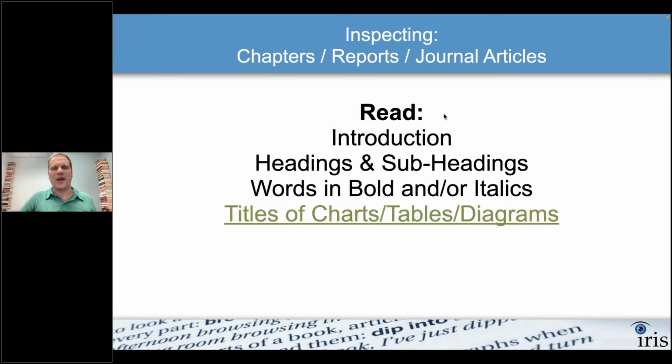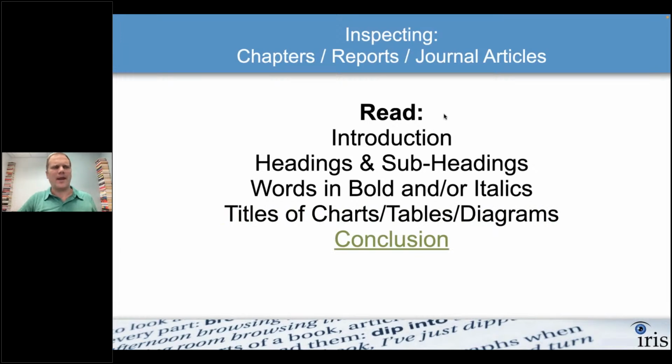I'm going to read the titles of charts, tables, diagrams. You might have a picture in the middle of your chapter. And then when we get to the end, we should read the conclusion. And also, if you have questions at the end of a chapter, read those.